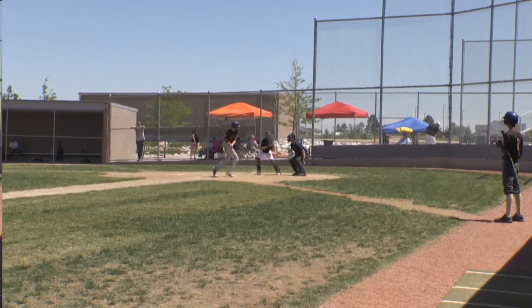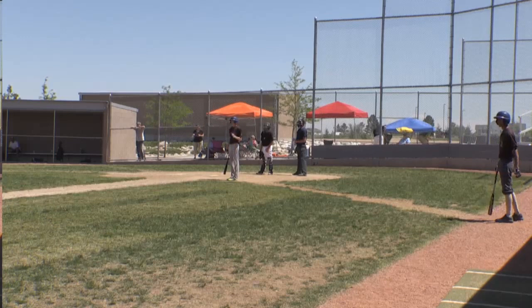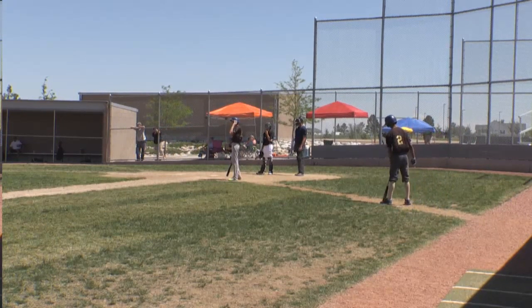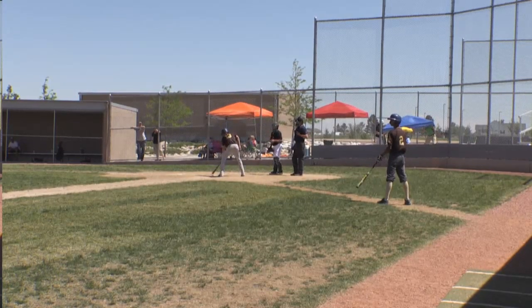There goes the runner. Throw is going to be wide, so the runner does advance to second. Gets past the second baseman, so now standing on third will be Guggenmoss. And an opportunity here for Skyview to keep their record going of trying to get a run across in each inning. Keep the streak alive.